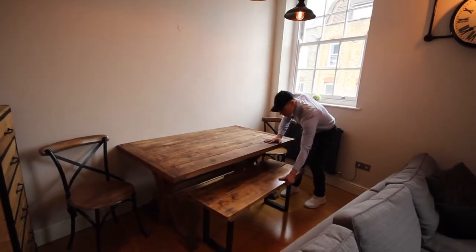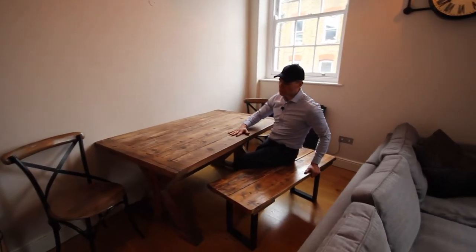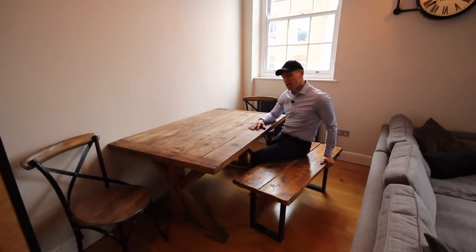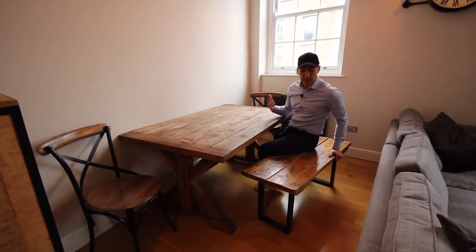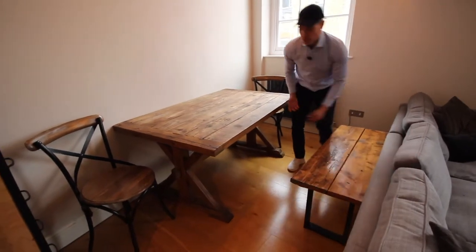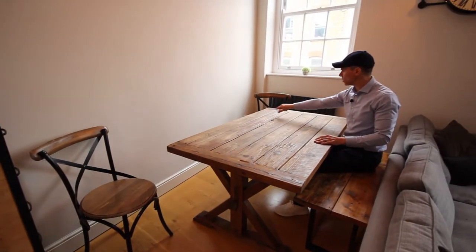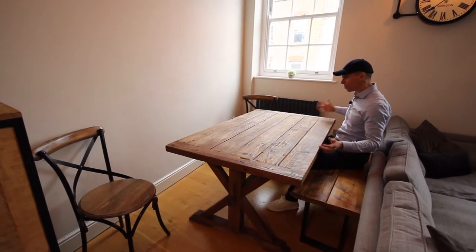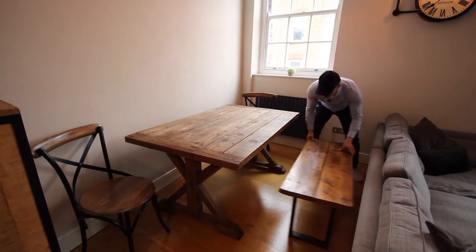Let me sit on this bench because I actually love benches. This table feels like it's come from one of the local trendy pubs. Feels solid. It's definitely not from IKEA. If you have more people in this property, you can easily pull this table out. You can put some more chairs there, and you could probably get about 8 people, depending on how big they are.